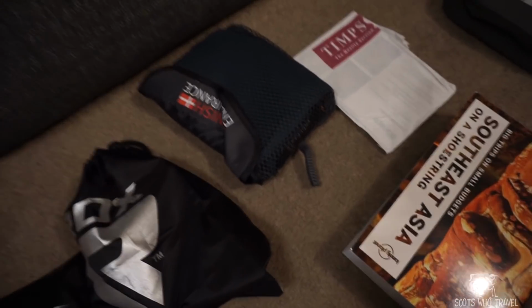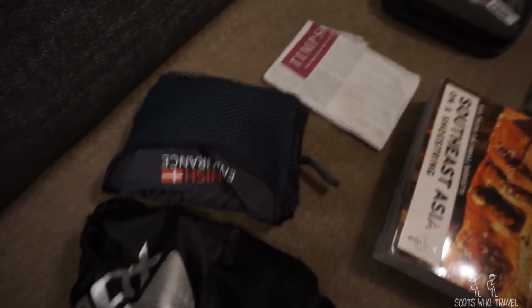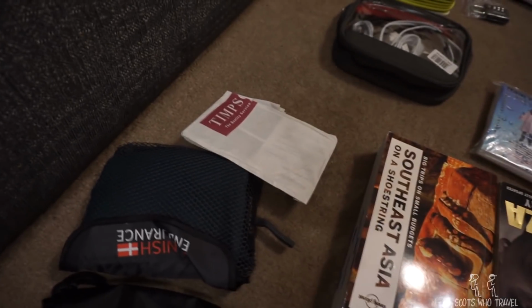What else have we got? So we've got a microfiber towel. Again, recommended because it's quick drying. It came in this nice little pouch as well. I think it's like £5 I paid for that. I've got some spare passport photos. I read online that some countries you might need them to get in.